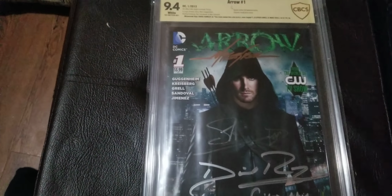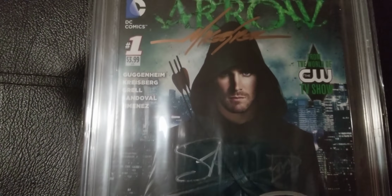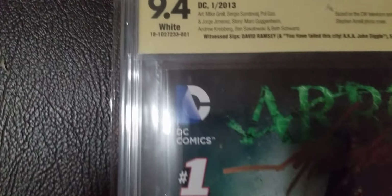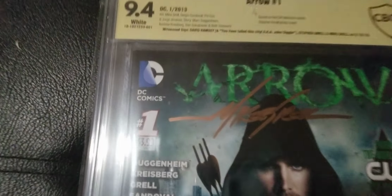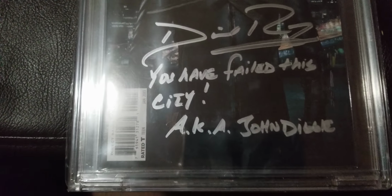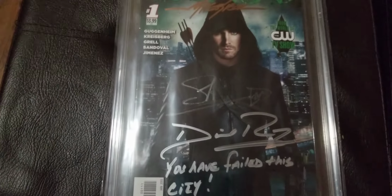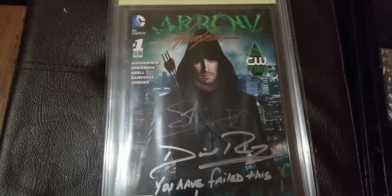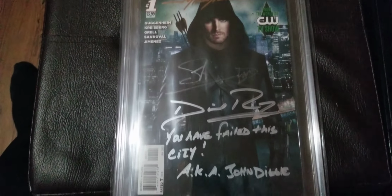All right, next we got here Arrow #1, and this is the photo variant of Stephen Amell. The reason I have this one is because it was signed by Mike Grell, the artist on the book. But it was also signed by Stephen Amell, who plays Arrow on the show, and David Ramsey, the actor who plays Diggle. He wrote on there, "You have failed this city, aka John Diggle." The reason he wrote it and not Stephen Amell was because Stephen Amell's handler or manager was being a jerk about it. He was like, no, he can't do that. So David Ramsey went and did it. That was awesome of him. Celebrities, you know.